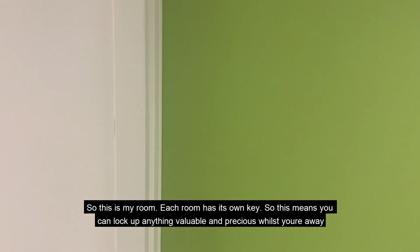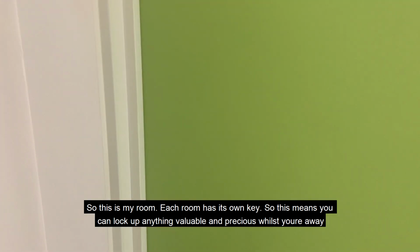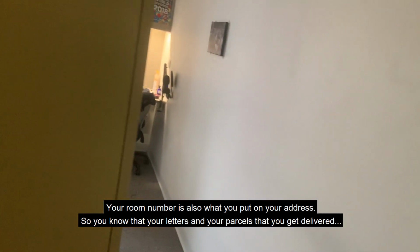So this is my room. Each room has its own key, so this means you can lock up anything valuable and precious whilst you're away. Your room number is also what you put on your address, so you know that your letters and your parcels that you get delivered are yours and not someone else's.